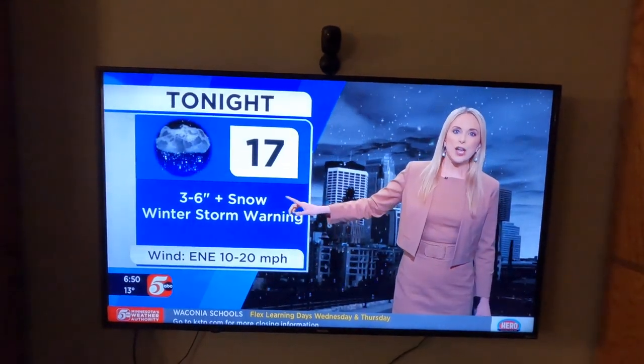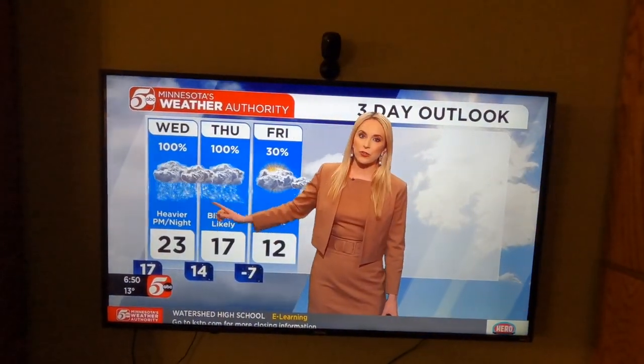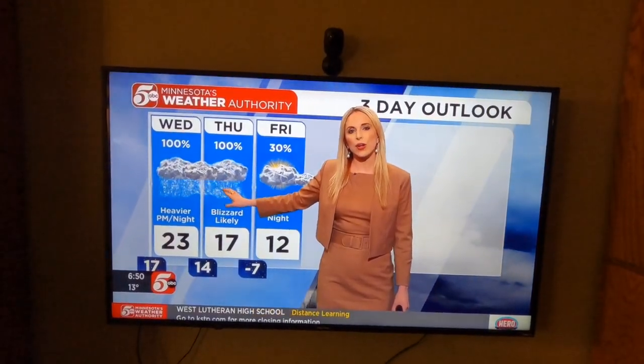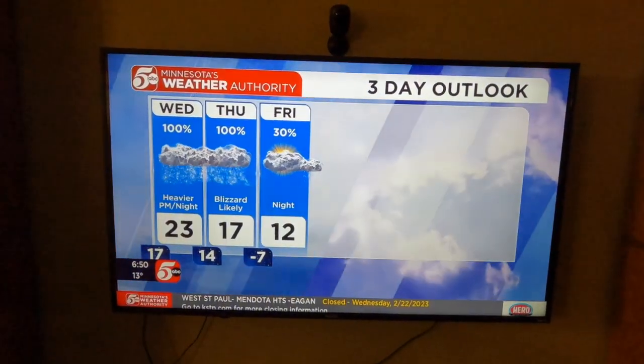Tonight we're down to about 3 to 6 inches of snow by the morning. As we head into your forecast tomorrow, we're still looking at very active weather through the next couple of days, despite that lull in the morning. Another 10 to 16 inches of snow are likely overnight Wednesday, throughout especially Thursday morning, and that's more widespread. That's across all of central and southern Minnesota, even further north.